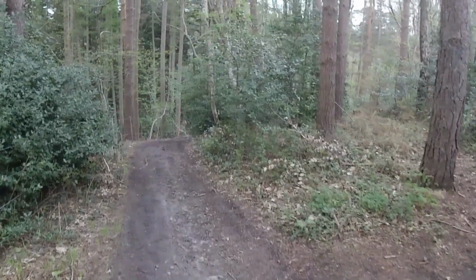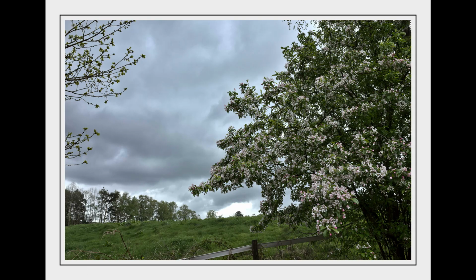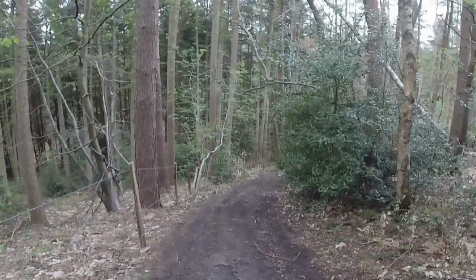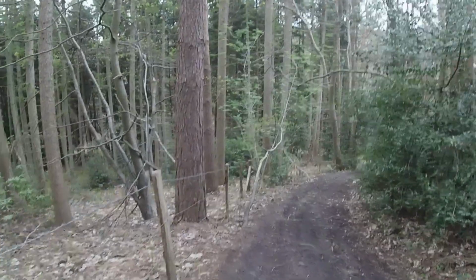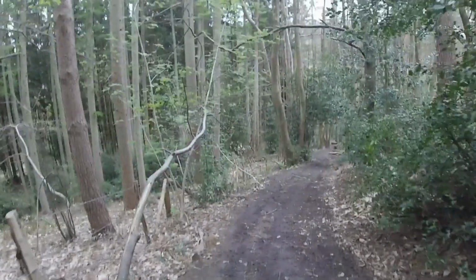Not seen anything in terms of wildlife at all since I came out. Did take a couple of pictures of a cherry tree back there, which was very pretty, particularly with the dark sky behind it. This is a good little downhill bit here for a bike, but you wouldn't want to fly off into this barbed wire fence at the side, would you?